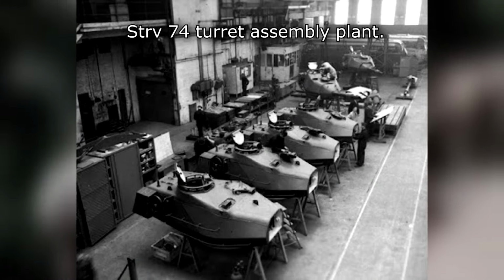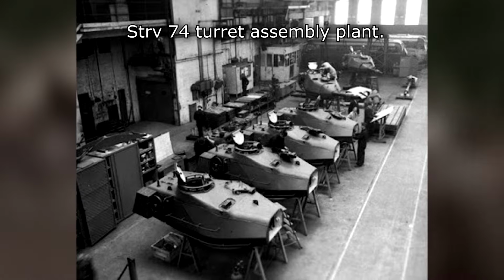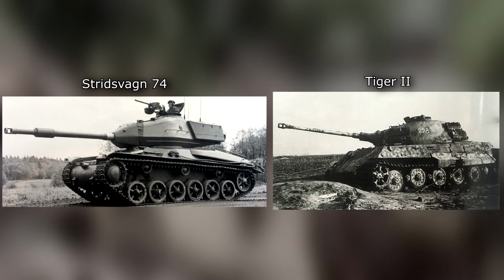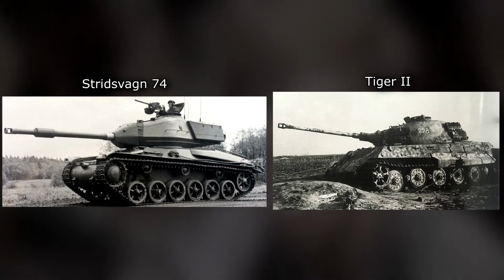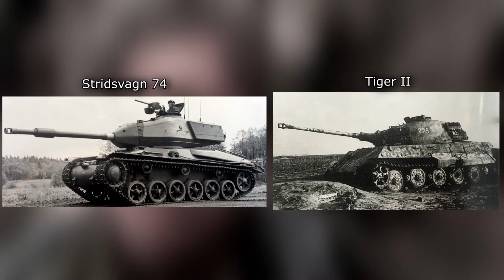Before moving into specifics, I'd like to mention a comparison between the STRV-74 and the German Tiger II. Whether this was intentional or mere coincidence on the part of Swedish designers, I don't know, but the turret profiles are remarkably similar in my opinion. Here are a few side-by-side images.